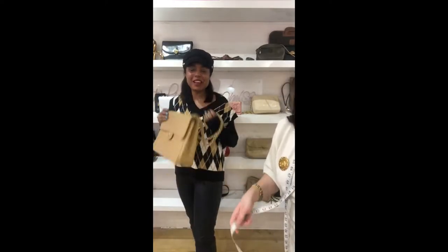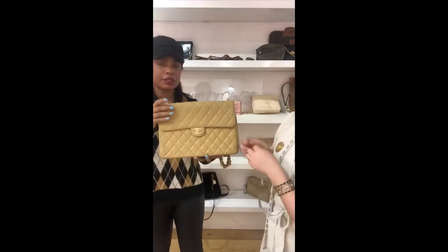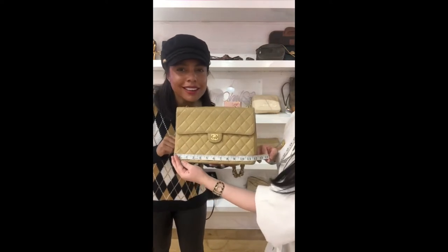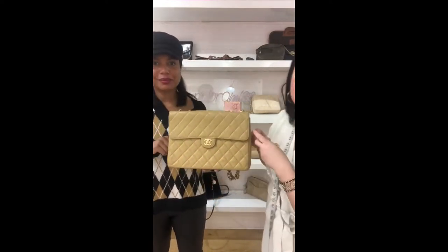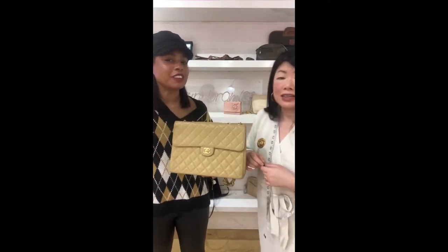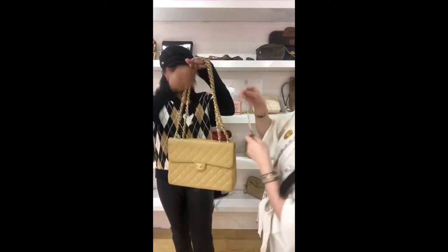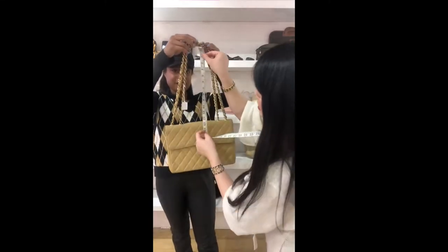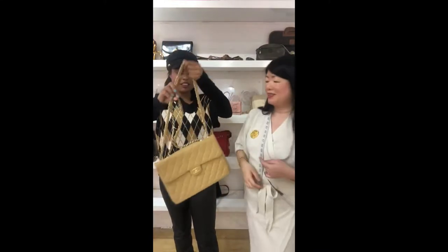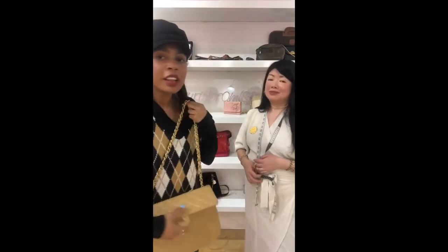So, the measurement. And the strap, the chain's so long. Yeah, it is. So you could wear it crossbody. It is around about 12 inches across, which is equivalent to a maxi bag. Yeah. So you could fit, I know you shouldn't, but you could fit an iPad in it. And the strap is just a 13 inch drop down. So this is the perfect chain strap to wear over like a puffer jacket in the winter.